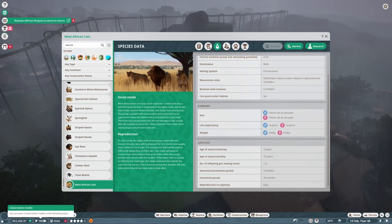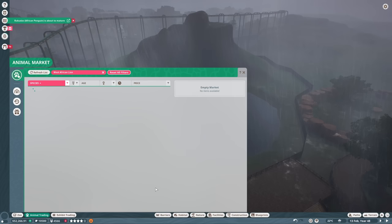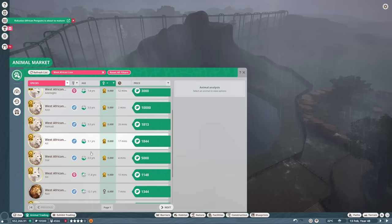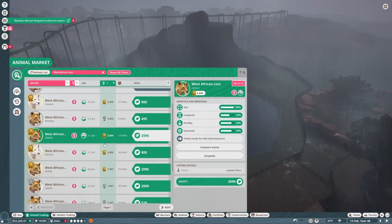We've got lots from a few different zoos, so we just need to make sure we're getting them from different zoos. But we do have quite a few on offer. Let's order them by appeal and see what we get. Okay, so we've got all of these. Let's just move past these ones that we don't need, because a lot of them are old as well. We don't necessarily want to go for the leucistic ones. Okay, I'm just looking for females because we've got loads of males on offer.